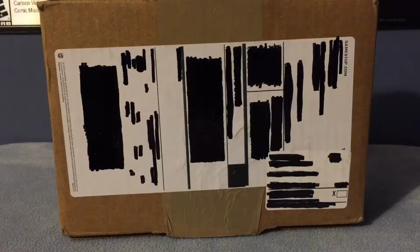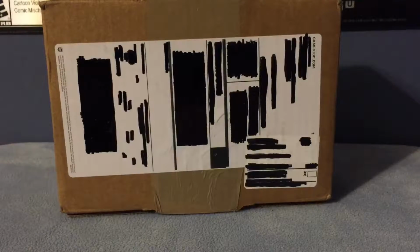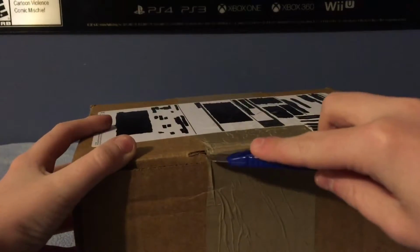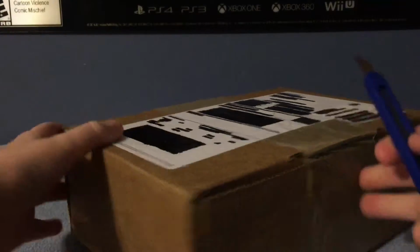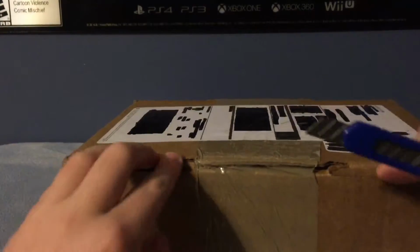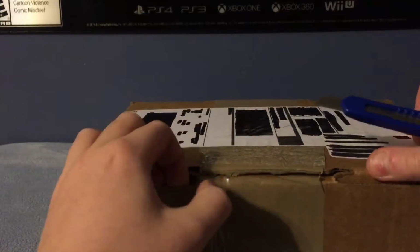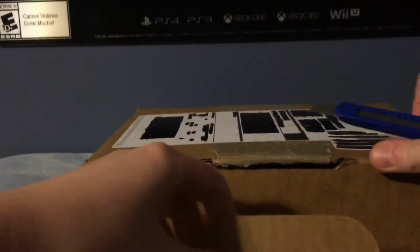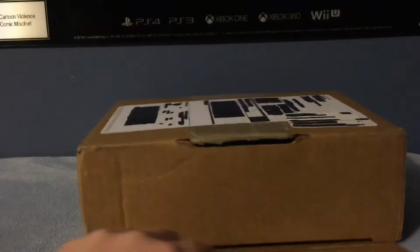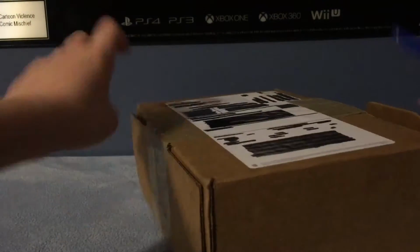So, enough of me talking. As you can see, GameStop, the only thing that's not sharpied out. But we're gonna crack this box right open because I cannot wait any longer for this figure. This will be my rarest figure. How do I open this? Oh man. There we go. Here, let me fix you. There you go. Alright. Maybe next side.